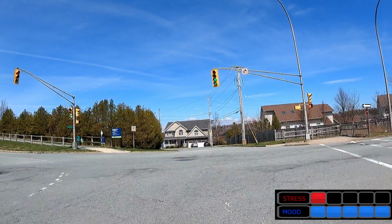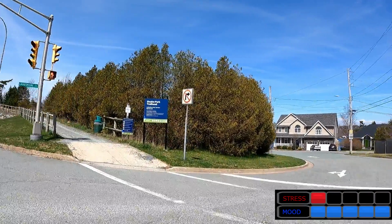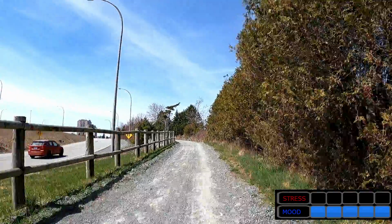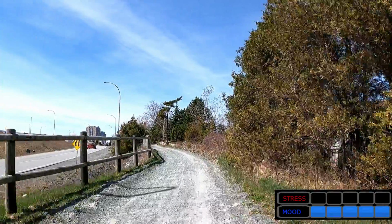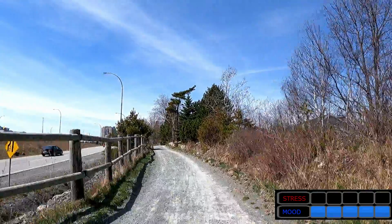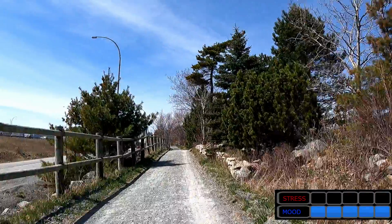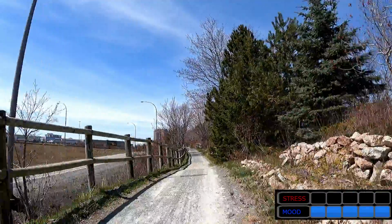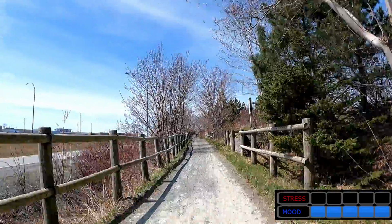If you stick to the rightmost lane on Micmac Boulevard, then you can make a wide left turn onto the Shubie Trail without any traffic conflicts, just as an FYI. This is the Shubie Canal Greenway, and it's going to get me most of the rest of the way to IKEA. There's a relatively smooth transition off the roadway, although that's mostly true in the outbound direction and less so in the inbound direction on the return trip. I'm going to be completely separated from traffic, and it's really useful because it actually mirrors Highway 118.